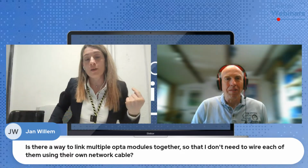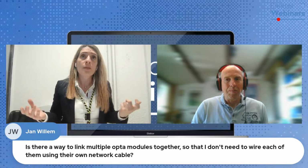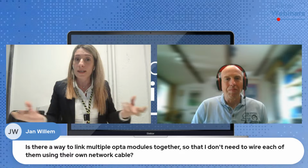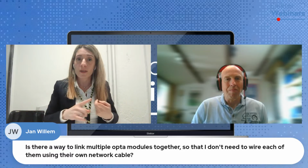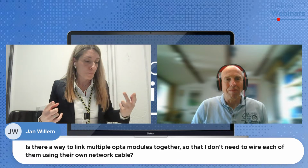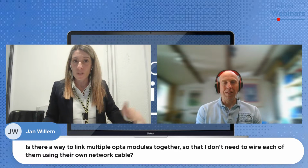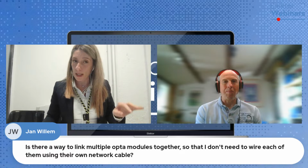Another case is if you have something remote, something that could happen maybe because you have something very specific to be used in the field, like a remote field bus. And then in this case, you have two options, the Modbus RTU or Modbus TCP. And for this, you can benefit from the resources of the Opta, selecting the proper variant of the Opta controller.